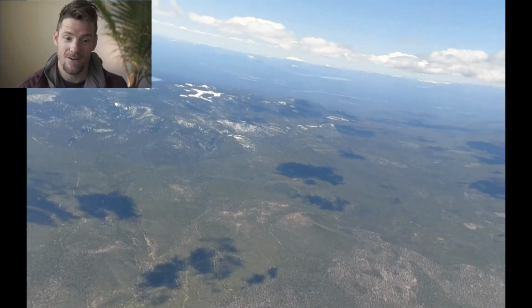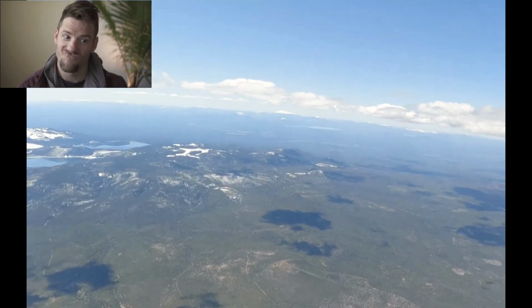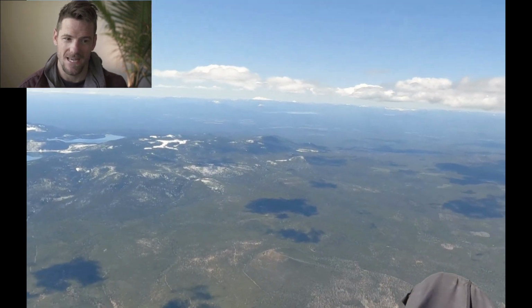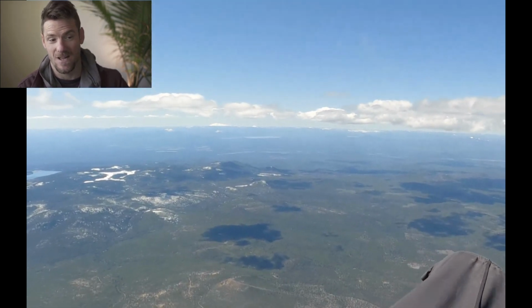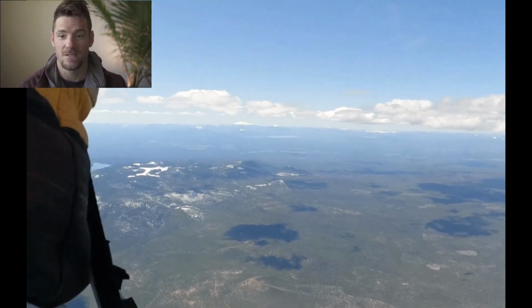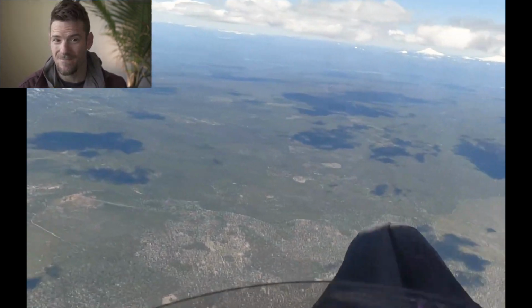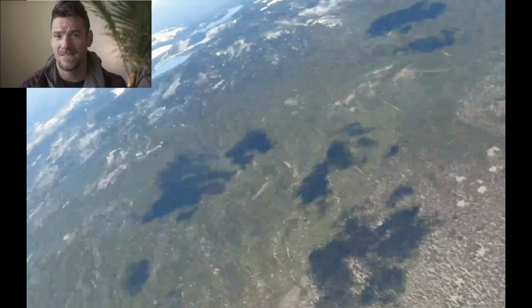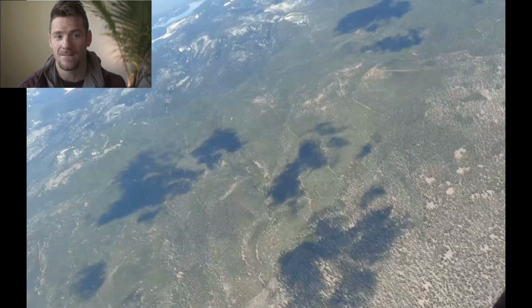As you can see, I'm flying over some mostly unlandable terrain, but there are small fire roads, and if I get low, I'll start just turning right and flying away from the forest to get better landing options. Also, you can tell that the footage is kind of screwed up because somehow the camera got knocked into like max lens mode or something, so it's a little wonky here, so bear with me.